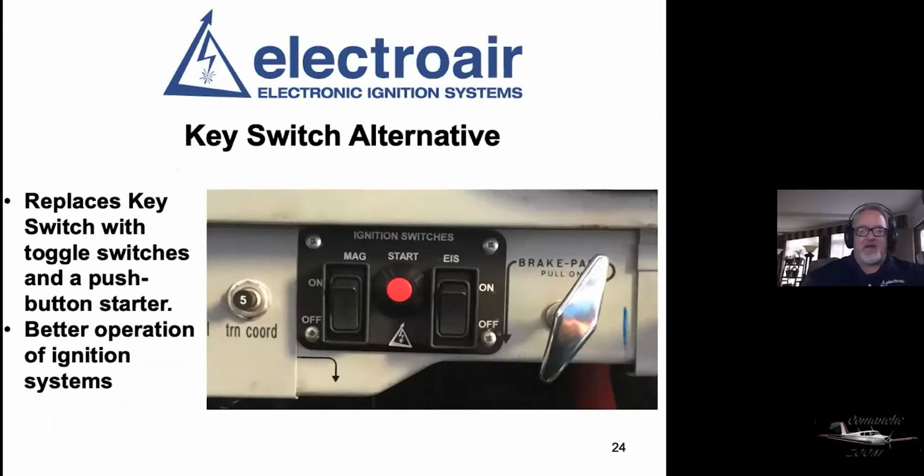When we first STC'd the ignition system, we used to rely on the rotary key switch as a way of controlling both the electronic ignition and the magneto. There would be a separate toggle switch for power, of course, but we would typically use the rotary key switch to control both the ignition and the magneto. We've discovered what a poor switch design that rotary key switch really is, and how much maintenance it needs.